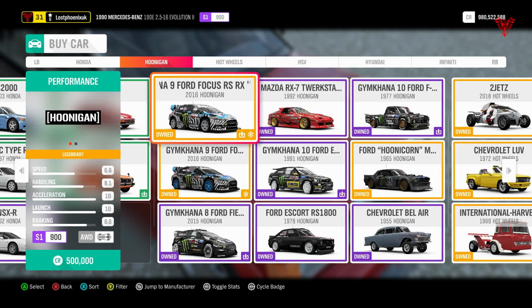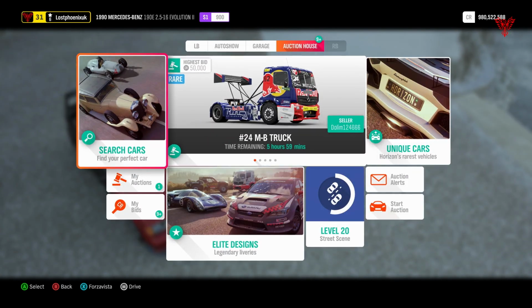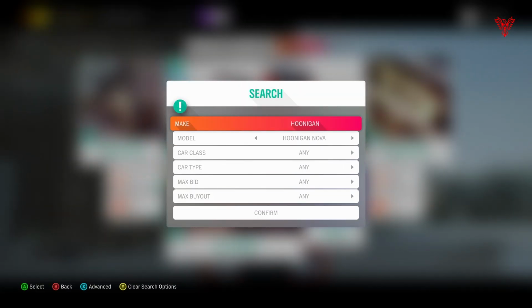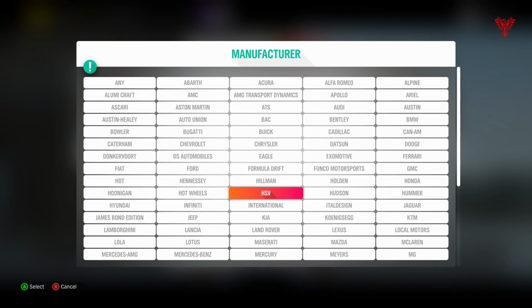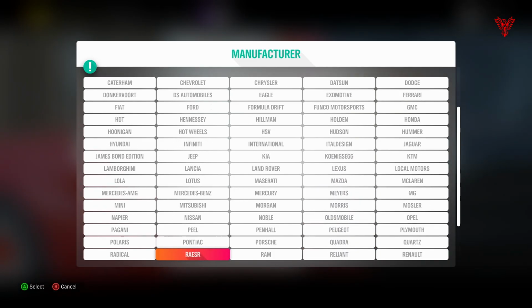If it's in the auto show, and it isn't. Right, I wasn't sure if it was, but it's not. It is actually an off auto show car. But it's definitely plentiful and will be for the next few weeks. Definitely a low price. Let's have a look at Rimac.